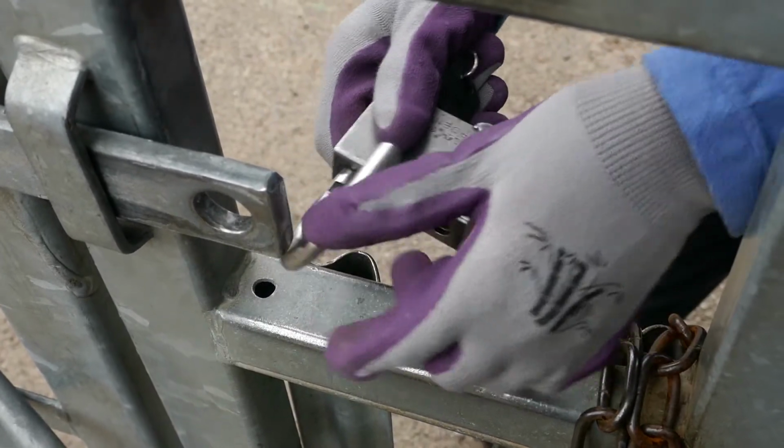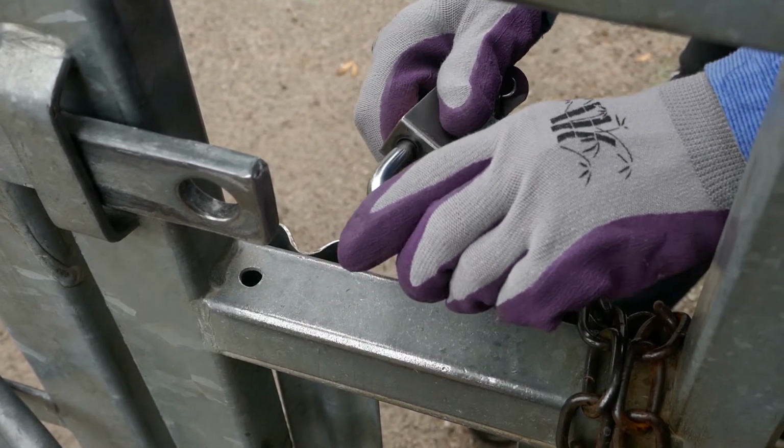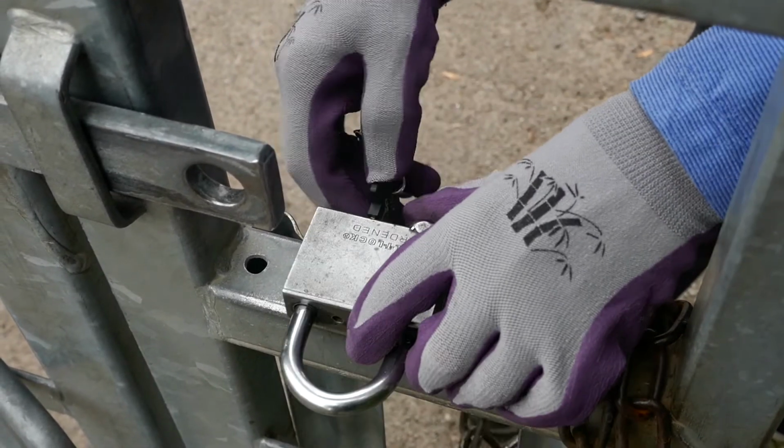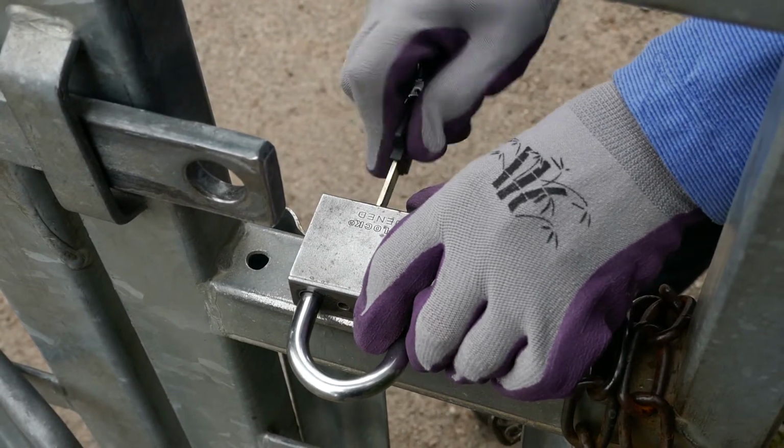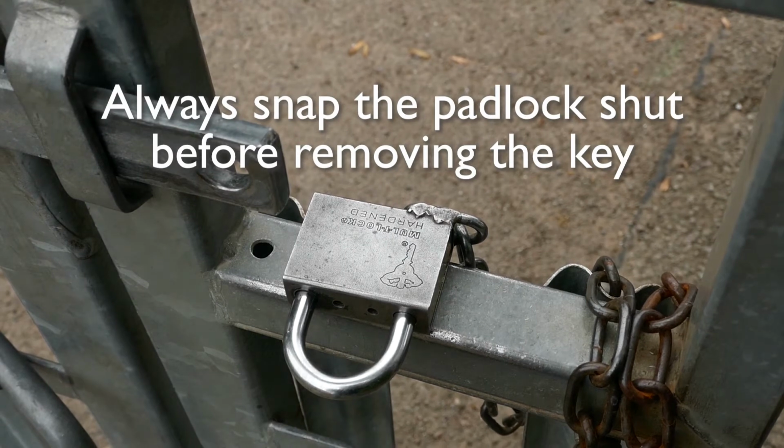The main thing to remember is when you open the padlock with the key, you must not remove the key unless you have snapped the padlock shut first. If you remove the key when the padlock is open, it can sprain the mechanism and it can be quite a costly repair.